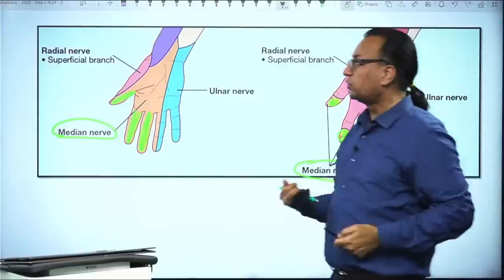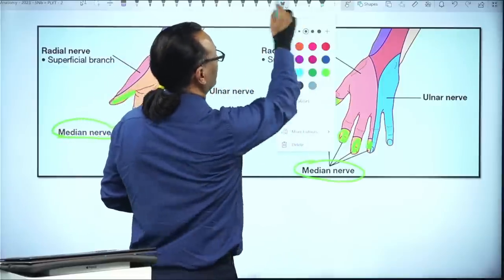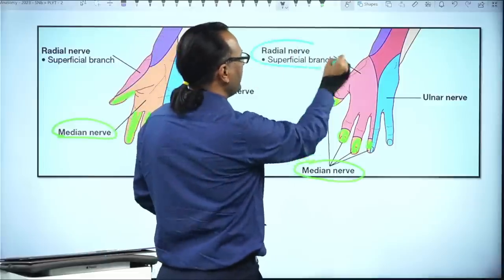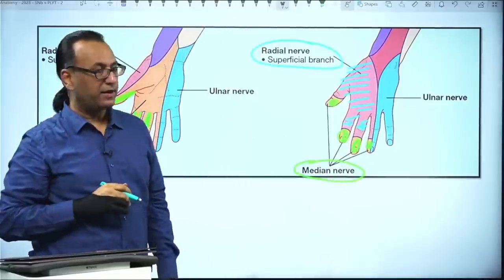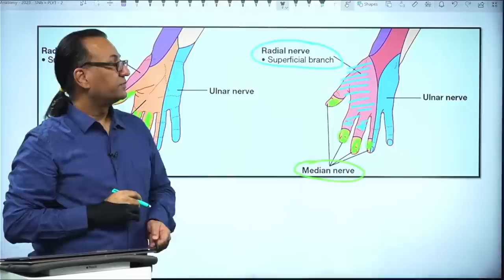So which nerve will supply the 3.5 fingers on the dorsum? The radial nerve will supply 3.5 fingers on the dorsum minus the nail bed, because nail bed is already supplied by the anterior nerve, the median nerve.